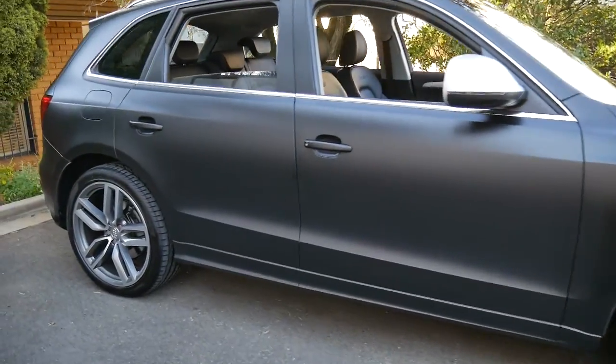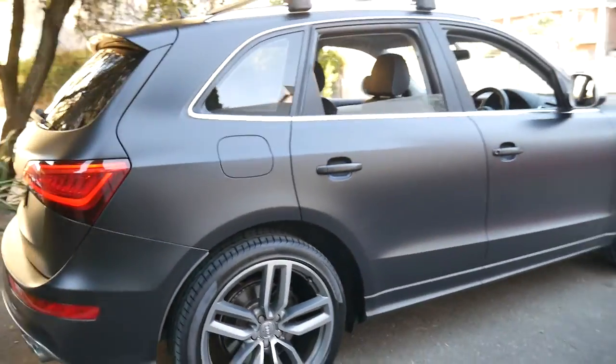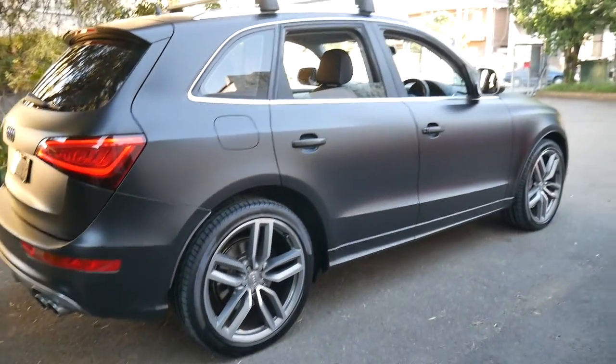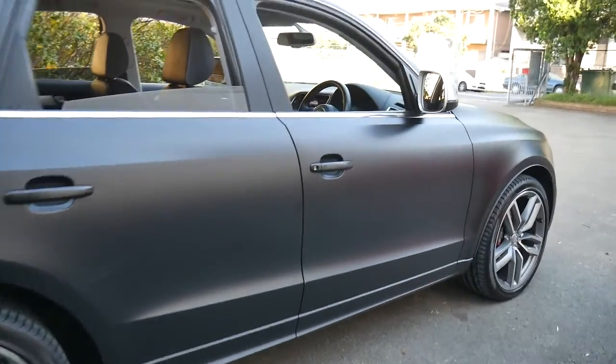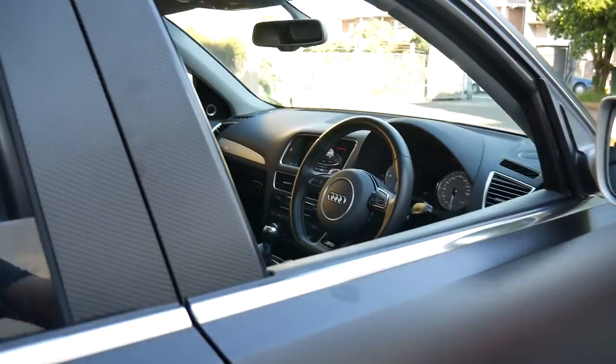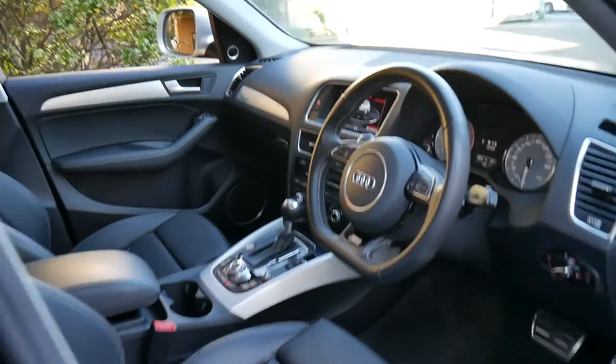We are the Oldtimer Centre. My name is Philip, and today we have a 2014 Audi SQ5. It's in incredible condition. It has only travelled 24,000 kilometres since new.